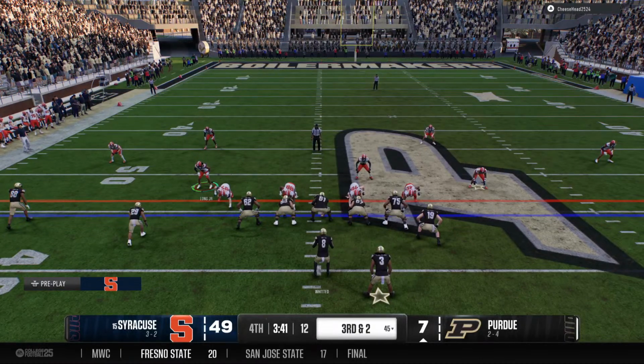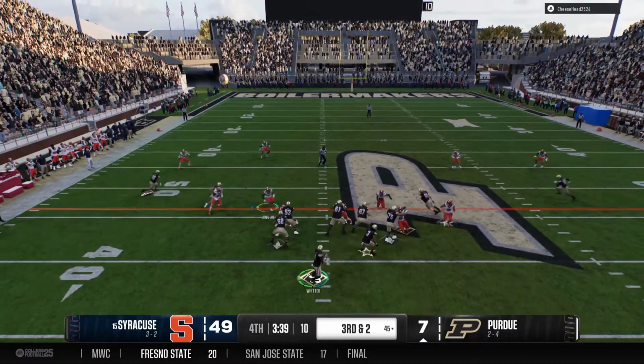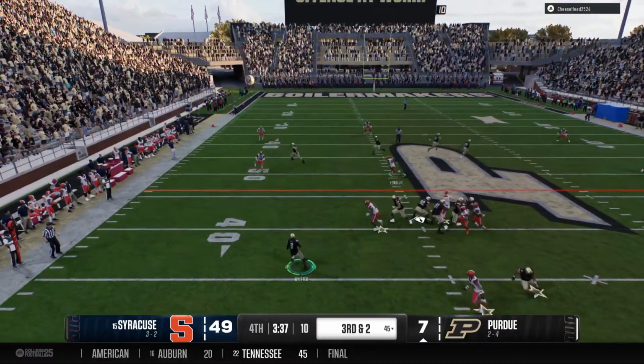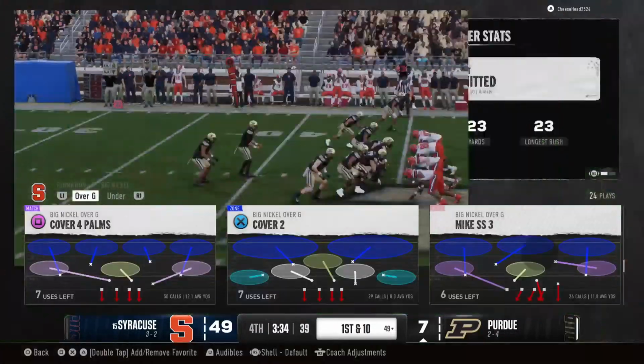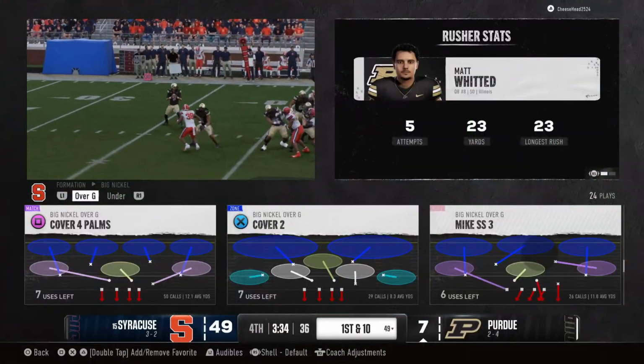Quarterback will audible. On 3rd and short, they'll try to convert through the air. He'll pull it down. He steps out of bounds, but he's got a first down on the play.